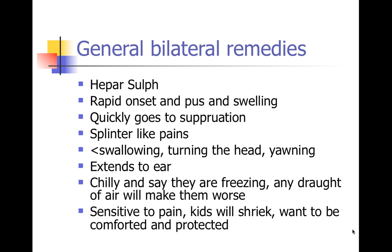Now, it may be confused with Belladonna, because Belladonna can be really rapid onset, but it doesn't have the quickness of the suppuration, the pus formation. And the Belladonna is hot, very, very hot, and they're ameliorated by cold. Cold makes them better. Also, Hepar sulf is sensitive to pain, so kids will be screaming. They want to be comforted and protected.